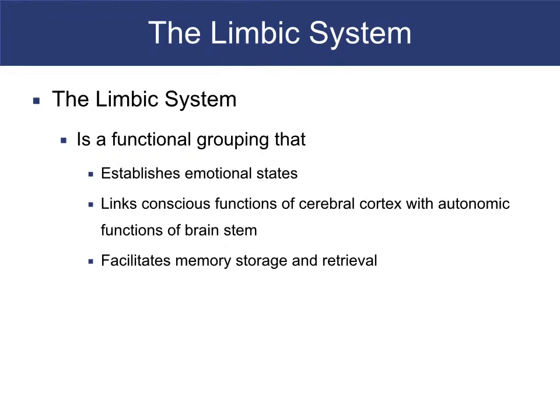The limbic system is a functional group. It's not really an anatomical group of the brain. It helps with our emotions, and it also helps with linking some of our conscious functions with our autonomic functions. For example, you see something that's really, really gross, and somebody's dying, and you faint. Okay, now that's connecting your emotional state and your autonomic functions, your blood pressure, and so forth.